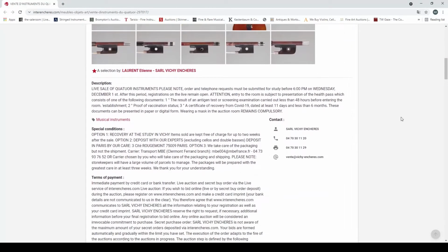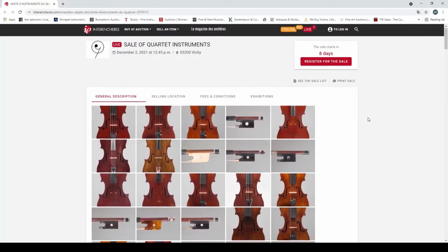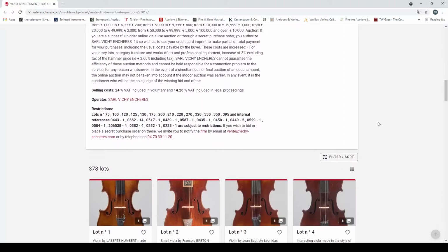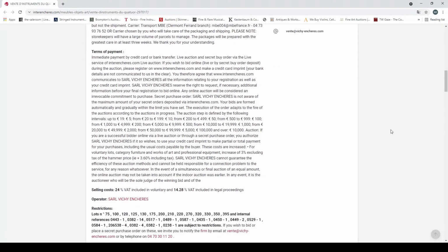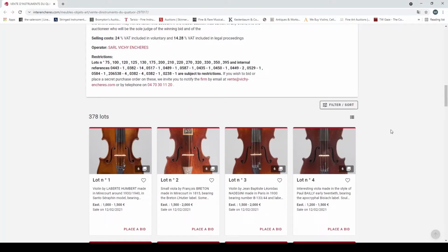As before, the buyer's premium is 24%. This is an auction in France, so if you're outside of France, check all the specs about fees, export, shipping, etc. This one is 378 lots, so not too bad, friendlier than the last one, and somewhere in between the last one and the first one in terms of numbers. A bit easier to digest than some of the Vichy auctions are, so hopefully this should be an interesting auction. So that's enough from me, and I will just crack on now, and let's have a look what we've got.